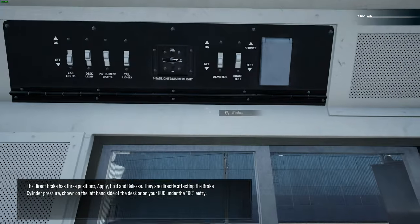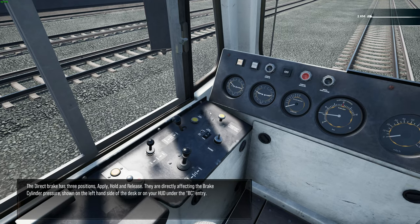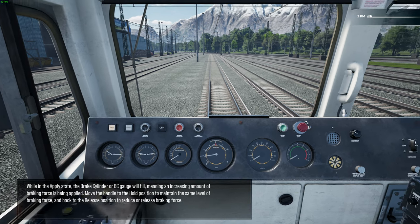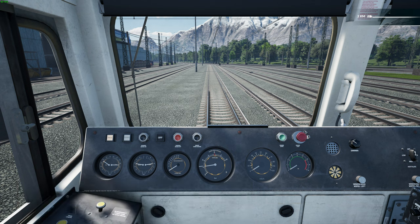The direct brake has three positions: apply, hold, and release. They directly affect the brake cylinder pressure, shown on the left-hand side of the desk or on your hood under the BC entry. While in the apply state, the brake cylinder or BC gauge will fill, meaning an increasing amount of braking force is being applied. Move the handle to the hold position to maintain the same level of braking force, and back to the release position to reduce or release the braking force.